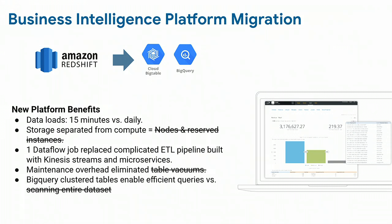Currently we're loading this data daily just because it's so much, and just given some of the economics that at least we experience with Redshift. But we're going to be able to move that to minutes instead of per day. So our customers, as they've been hearing about this news, are pretty excited. And also our storage is now separated from compute. If you know anything about Redshift, this will make sense to you. So we can say goodbye to nodes and reserved instances, which is great for our cost.